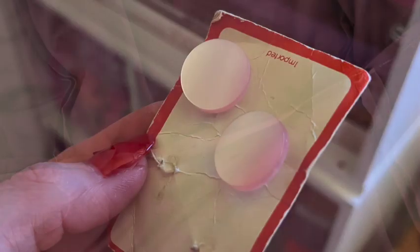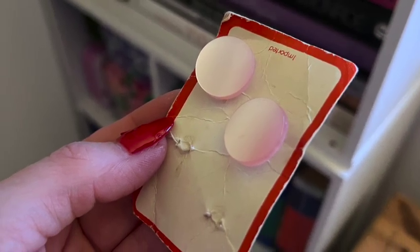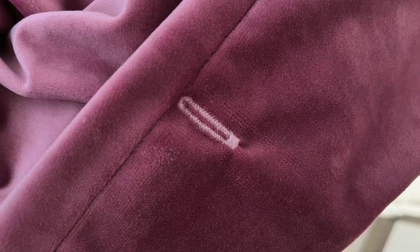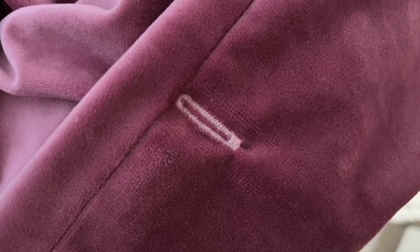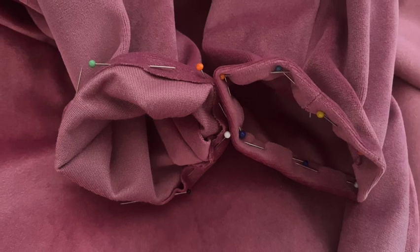Then it was finally time for buttons and buttonholes, and I went for these gorgeous pink buttons from my vintage button stash. My new Netchi sewing machine has one-step buttonholes, and I'm still pretty in awe of its incredible powers. Definitely the little things. All that was left was to hem those sleeves and what seemed like a mile of skirt hem.